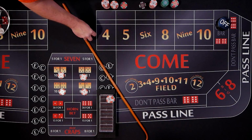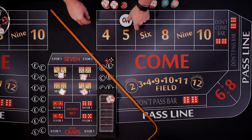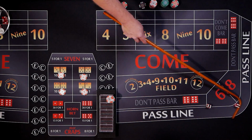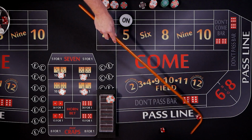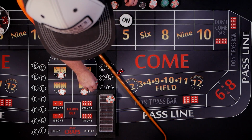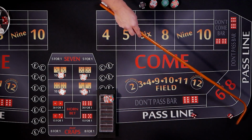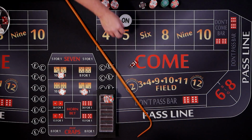Okay, 7 on the come out. And a 5. So the point's 5. 3, craps. And boxcars, 12. And 4, hard 4, there we go. So you're going to get paid 7 in profit. Let's rack that up. And keep rolling. And a 10. Easy 10. So we get knocked off of there.